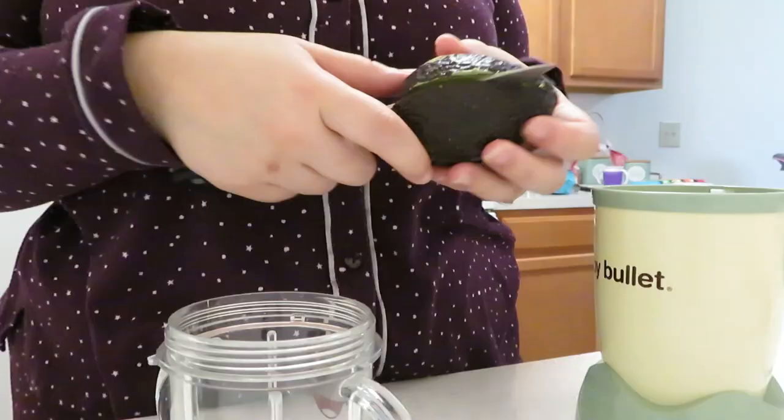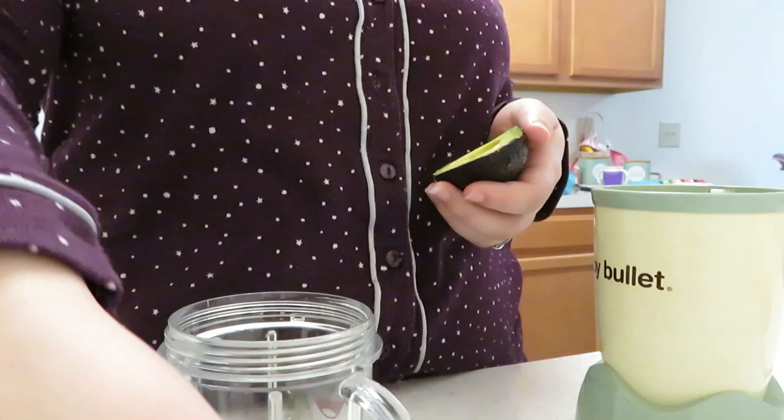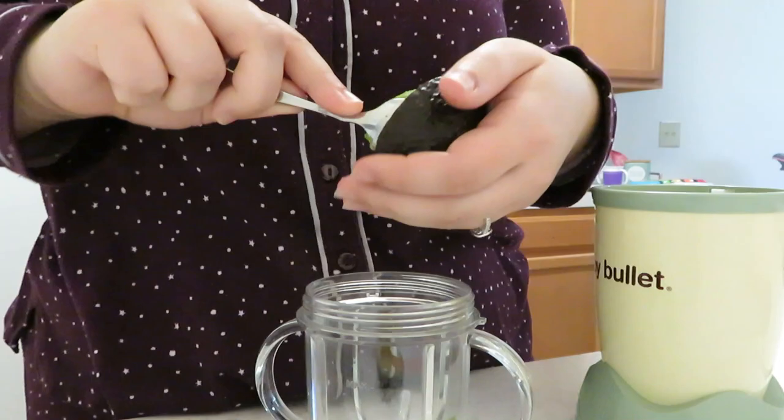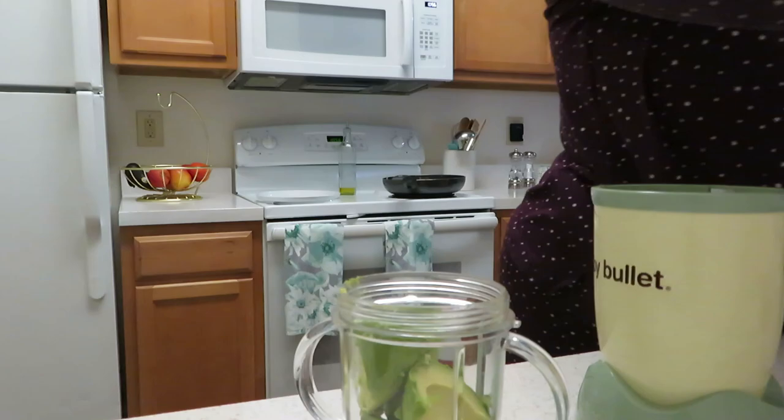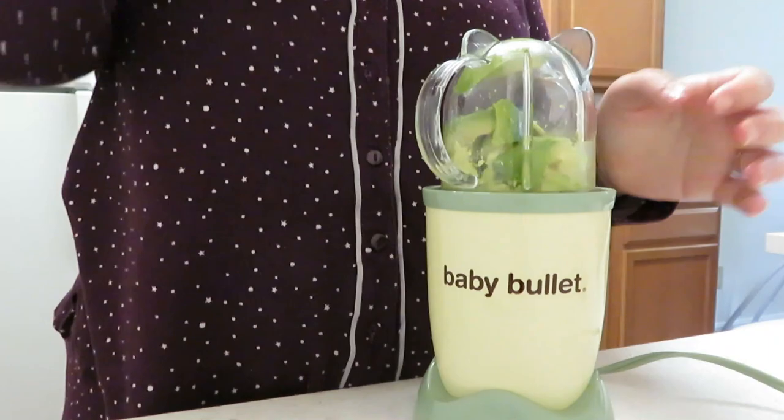When we're done having breakfast, I go ahead and make her breakfast. Today she's having avocado. I just cut it in half into squares and then I put it in the bullet blender. And then I add some breast milk so it can be a little smoother and more like a puree. And I just go ahead and add more and more as needed to make it not as thick and a little bit more soft and just the right consistency.